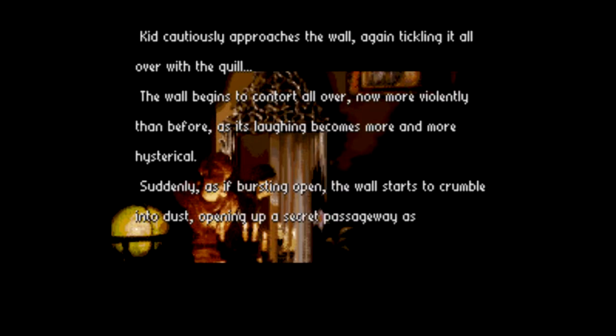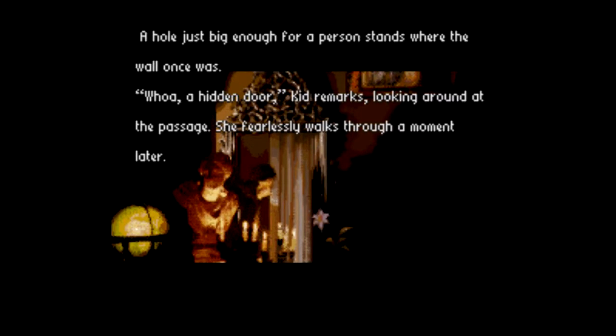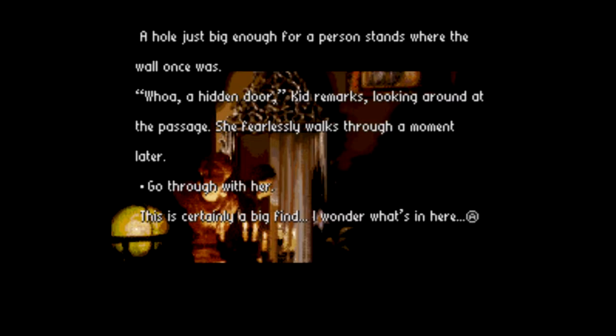Suddenly, as if bursting open, the wall starts to crumble into dust, opening up a secret passageway as the sand-like substance falls to the floor. A hole just big enough for a person stands where the wall once was. Whoa, a hidden door, Kid remarks, looking around at the passage. She fearlessly walks through a moment later. We're going through with her. This is what we came for. This is certainly a big find. I wonder what's in here. It's not going to be what you expect. I guarantee it. What? There's nothing here.